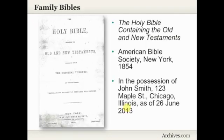On a similar vein, family Bibles. So family Bibles, just like other books, you will want to include the title, in this case, the Holy Bible containing the Old and New Testaments. Publishing info is very important on family Bibles, especially the year.